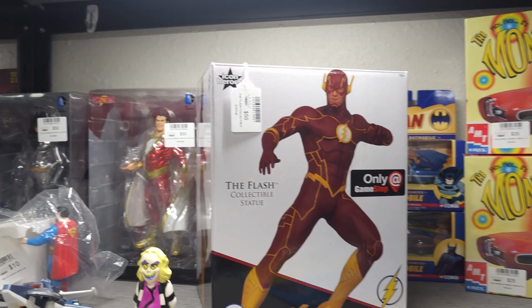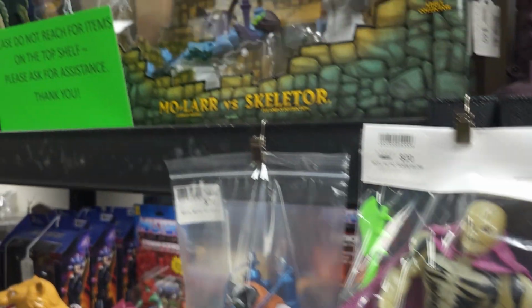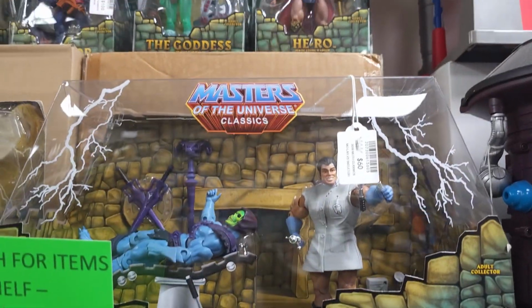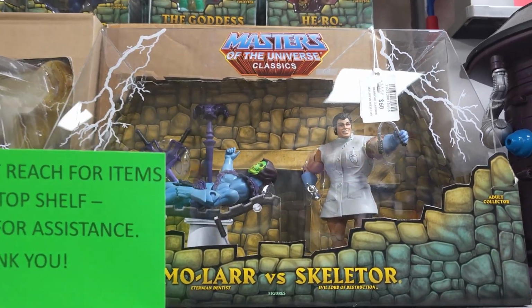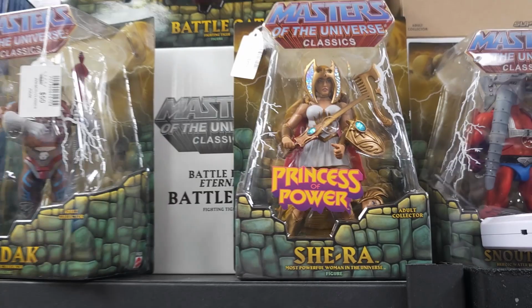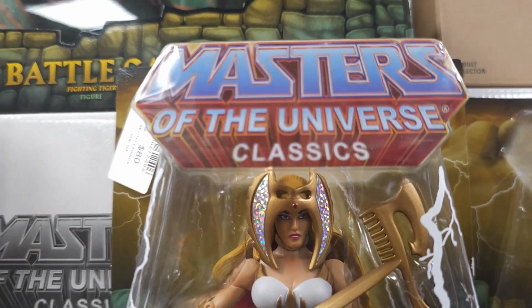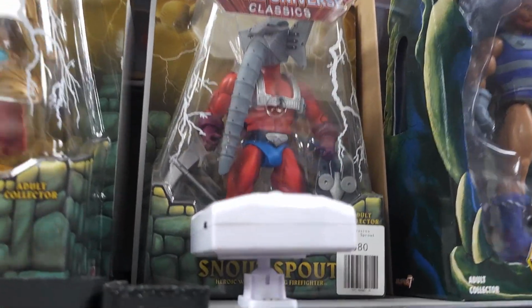Just taking a closer look at some of these cool figures. The Flash. That statue looks really nice. Here's a good look at Molar and Skeletor. That was like a parody thing done by the MOTU Classics, Matty Collector. She-Ra's face sculpt is pretty nice on that Classics figure.